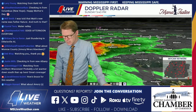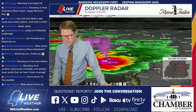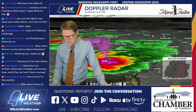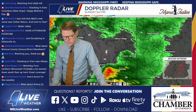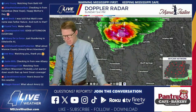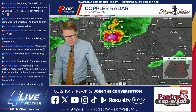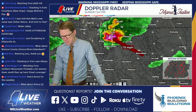Now, hold on a second. Well, it looks like that storm south of Nanawai has gotten a little more impressive as well. So let's dig into this one here north of Bogachito near the Coy area. It's not as impressive as that other storm, but this is big enough that there's probably some hail with it. We had some hail down here last week, so I think folks wouldn't like to see any more of that.